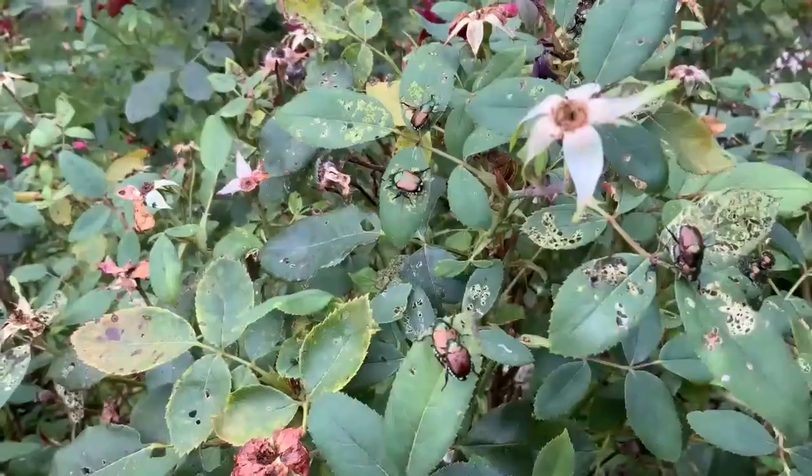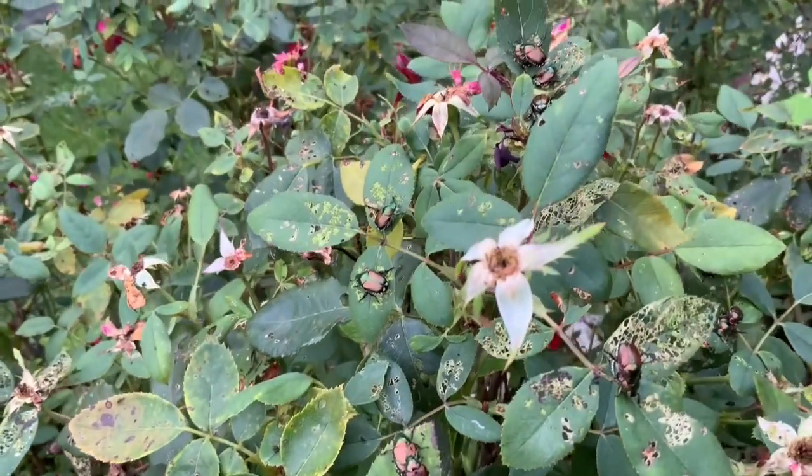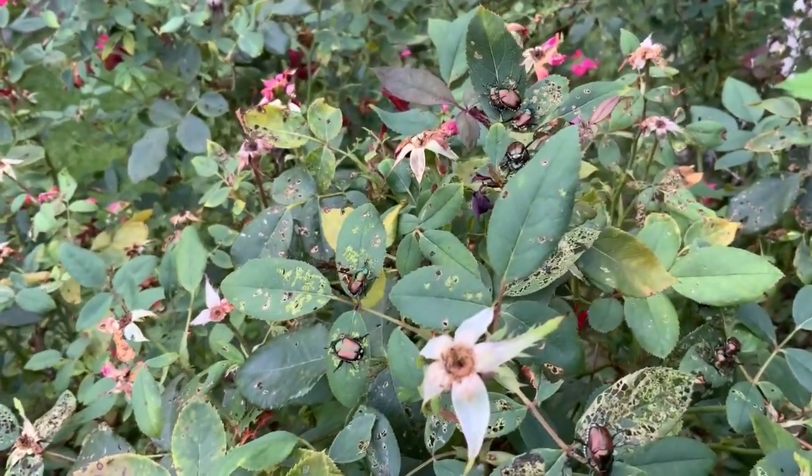So what about these Japanese beetles, John? Is there a way for us to keep those from ruining our roses? And are there roses that might be more susceptible or more resistant to damage from those beetles? I know the Japanese beetles are going to eat your roses and you really can't stop them. And they don't care. They eat all of them the same.